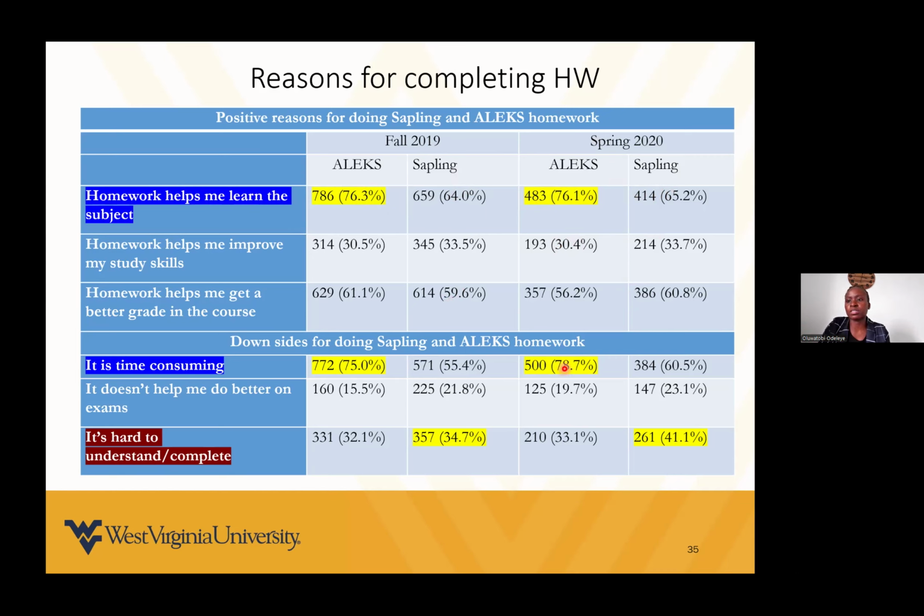And I think for those that are familiar with ALEKS, that have students that do ALEKS, that is probably the number one complaint. I think they're getting better with this, but like the progress bar, you get 2 right, and then you get 1 wrong, and you have to go back from the beginning. It is time consuming, and students said this. Very few students talked about both homework systems not helping them do better. So again, they're recognizing that homework is there to help them learn the subject and help them do better.